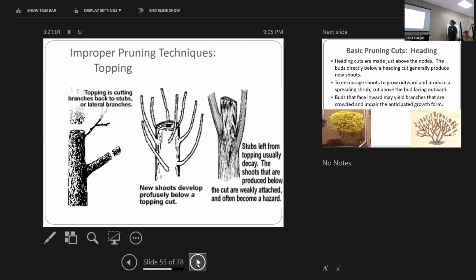This is what happens when you top a tree. You get new shoots developed below the cuts, and you get all these shoots. And they're all vying for sunlight. They're all trying to make it, and they don't do well. They generally decay, and they often become a hazard because everything rots, and then it just falls apart from the top down.